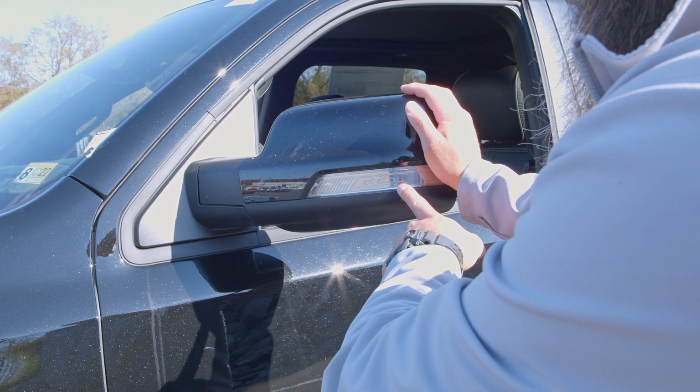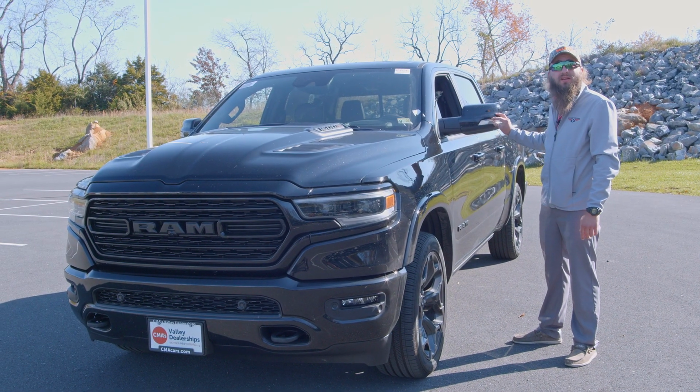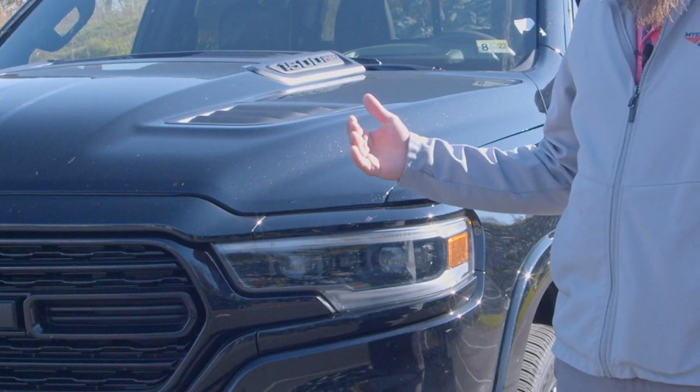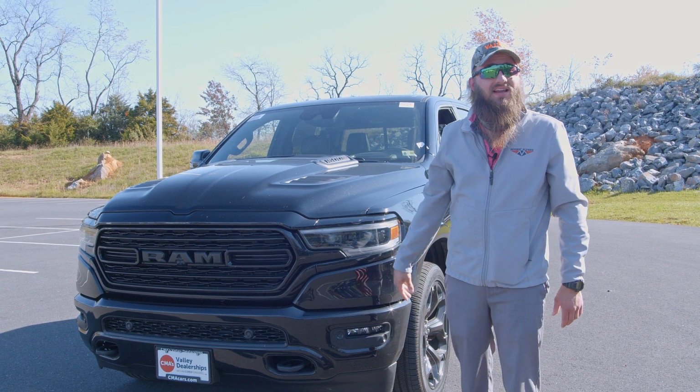This right here is actually a turn signal illuminator. Along with the front and the rear of the vehicle, it's going to illuminate when you turn your turn signal on. Coming around to the front here, you have Ram LED headlights. They're extremely bright, and it's much better than standard halogen bulbs. It's going to shine a lot brighter so that you can see at nighttime.